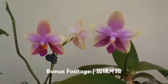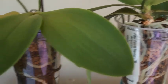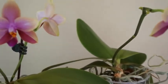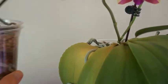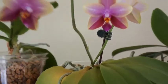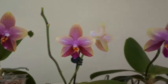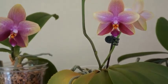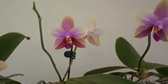Okay, here is the bonus footage. So here are the 2 Sweet Memory M's that I have in my collection, and then on the far left is the Leodoro, which you'll see in a little bit, and they all happen to have a little bit of overlap with one another. So I put them side by side to give you a sense of how they compare against one another. Essentially, they all smell the same to me, and their color variations aren't really that different, but they're really good orchids to have, and I enjoy them greatly.